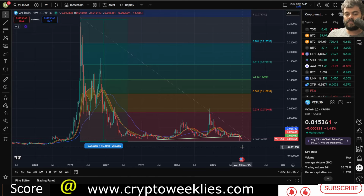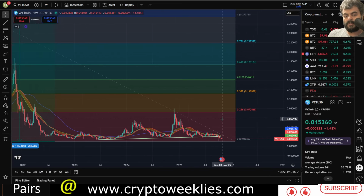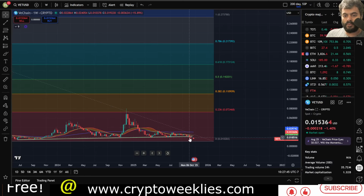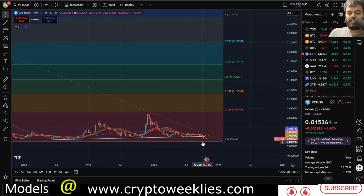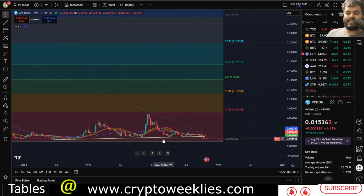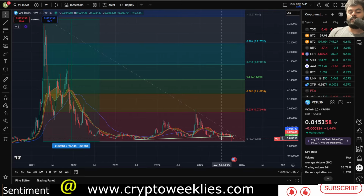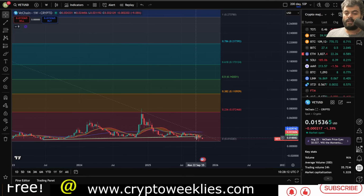There are three resistances again, now that the higher low structure that VeChain has had since June 2023 has been broken. If you can see this green line over here, which was holding as support, it has gotten broken in early October 2025. The cycle lows for VeChain were established a couple of weeks ago. Thus far, those were the lowest the price action went when it went close to that 1 cent level. That means the bottom that VeChain carved out in 2022 and 2023 was taken out in 2025. That's not a good thing. So that higher low structure is broken.